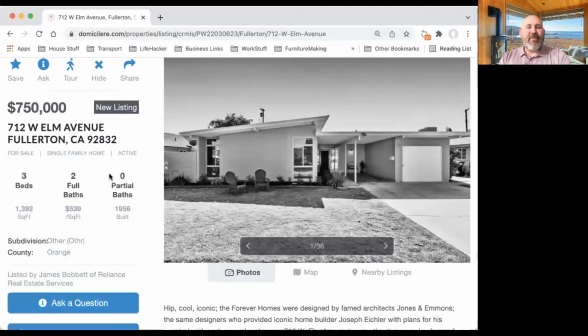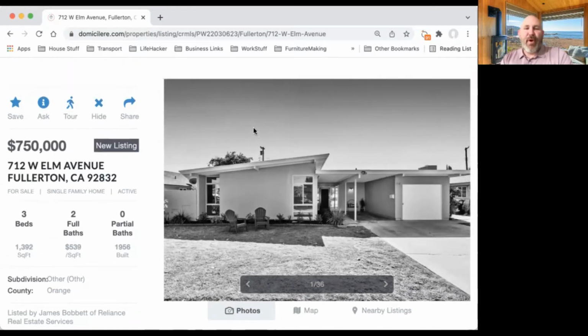So I'm going to show the house, and then I'm going to tell you a little bit of a story. So here we go. This is 712 West Elm Avenue in Fullerton. This is in the Fullerton Forever neighborhood. It's actually not too far from downtown Fullerton.